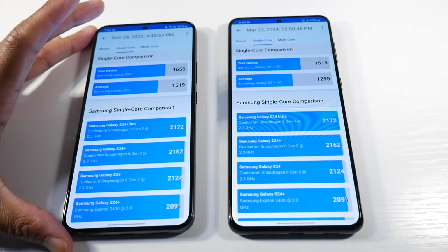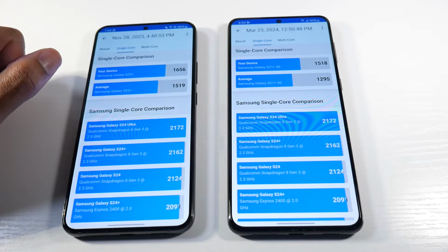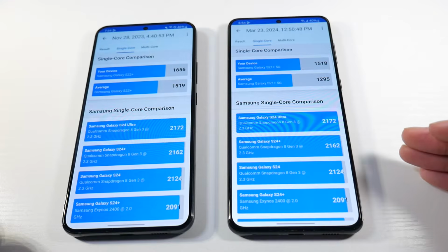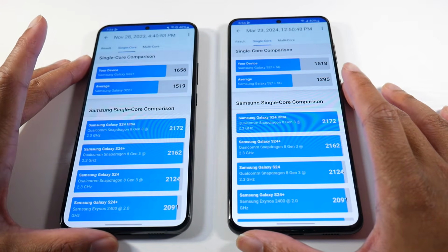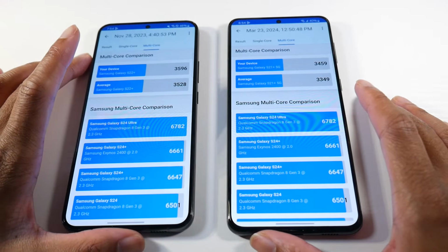All right, so let's talk about the specs a little bit more. Android 14 with One UI 6.1 is running on both of these phones. The S22 Plus has the Snapdragon 8 Gen 1 processor, 128 gigs of internal storage, and 8 gigs of RAM. The S21 Plus has the Snapdragon 888, and we also have 128 gigs of internal storage and 8 gigs of RAM. As you can see, not a big score difference here when it comes to the Geekbench scores. It's not a massive difference, and you're not really going to see that much better performance.